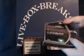Playbook is gonna be 4 packs, one card per pack, and everything's gonna be a hit. There's our checklist.